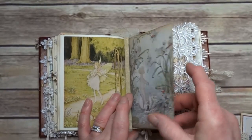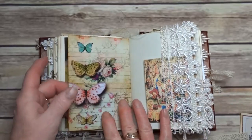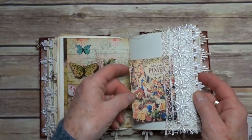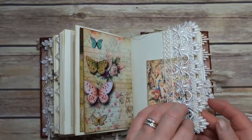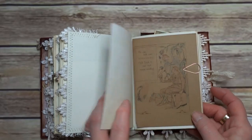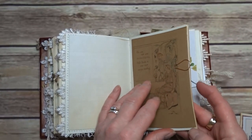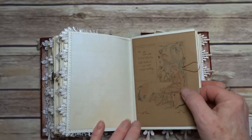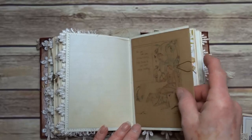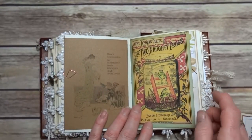And where are we? I think this one's fifth. Pixies. I know Tina's from Cornwall, and that's where pixies live. Goody Two-Shoes. That's another one of the pages that was a bit misprinted, so I've put it in. It has actually got a flower poem on. I was going to chuck them in the bin and then thought, well, actually, they're not too bad, but I'll keep them as a separate little note card.